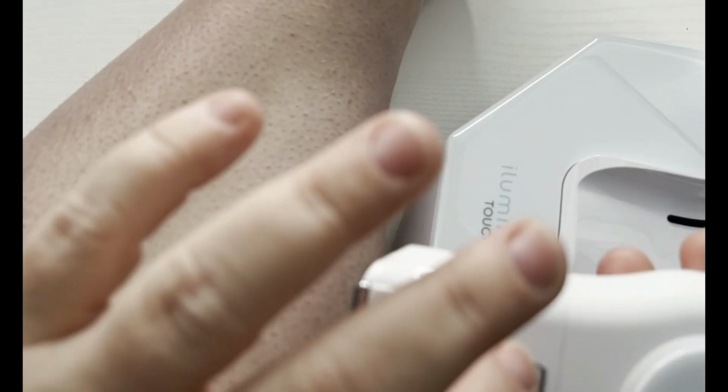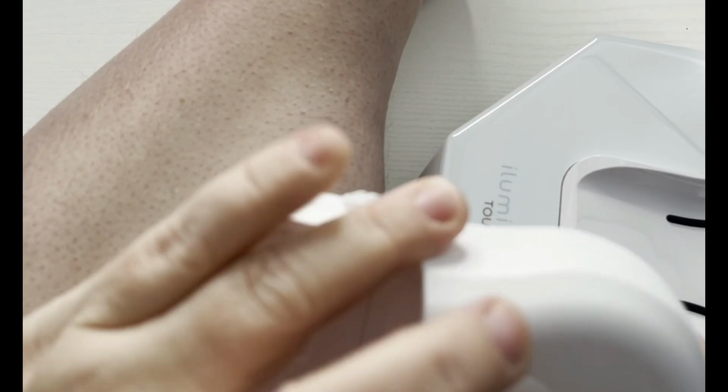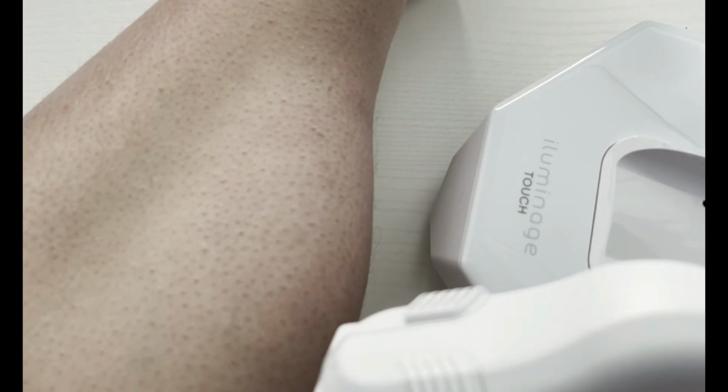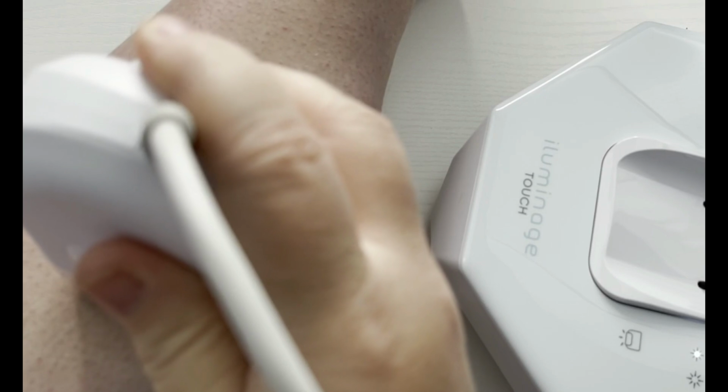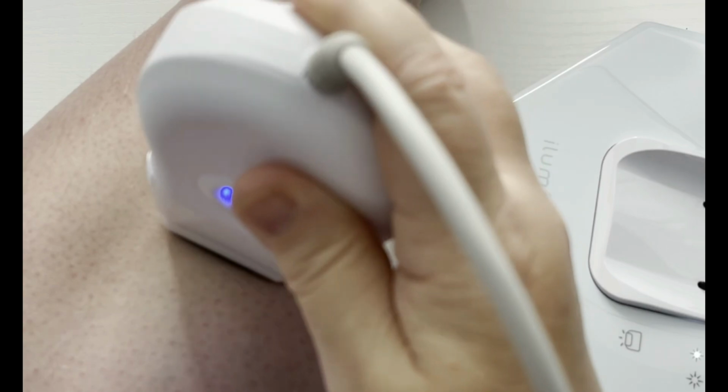And then we're going to start on low energy because that's what it tells us to do. Low energy. Then it says to press this. No, this. That isn't working. Well, maybe this has to be in there for that to work. Yep, there it goes. I'm so excited. That couldn't have been easier. Every time it flashes, you're supposed to move it. The old ones that I had from Amazon and whatnot, you had to press the button each time and it was so time consuming. But this does all the work for you and you just move it along.